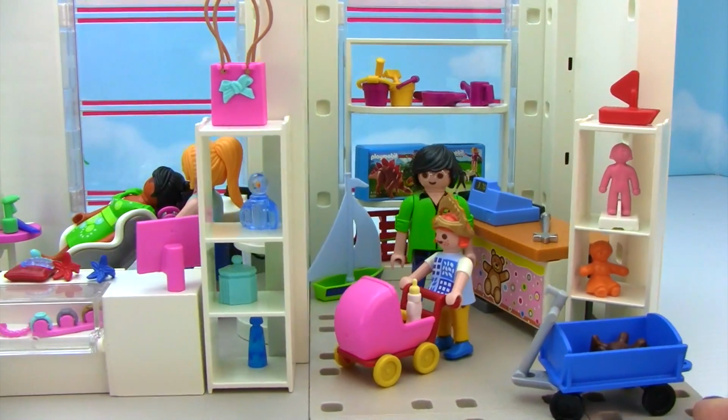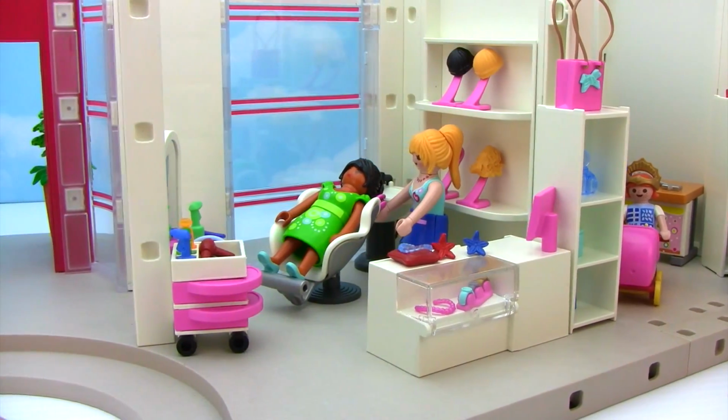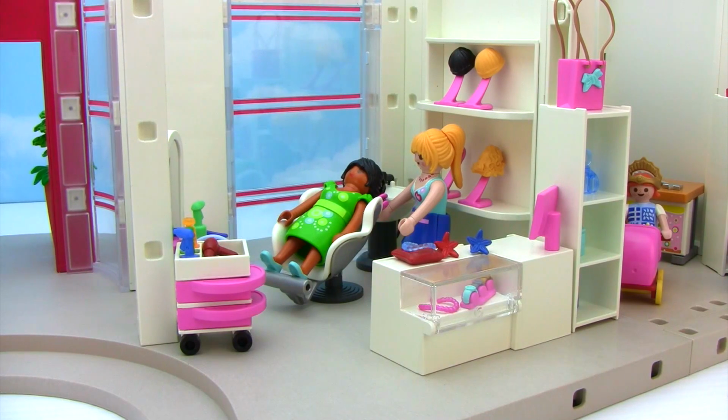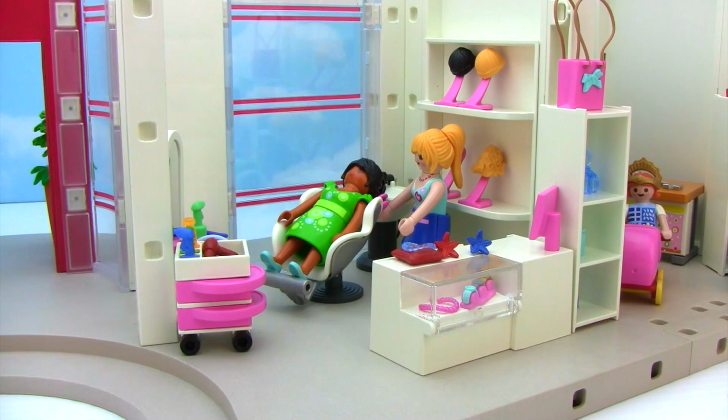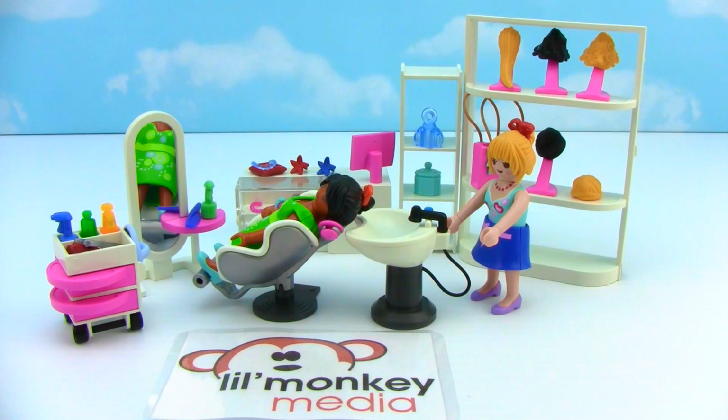Let's move on now to our second store on the lower portion of our mall. Technically, this would be the only store on this side of the lower level of the mall if we hadn't added the extension. And here we've set up our beauty salon add-on set. Let's take a look at this add-on set a little bit more closely. There's a total of 67 pieces in this particular set, and all of the different accessories are absolutely terrific.